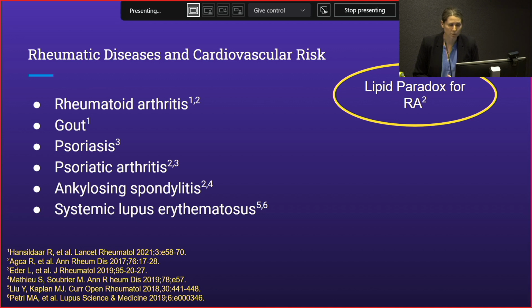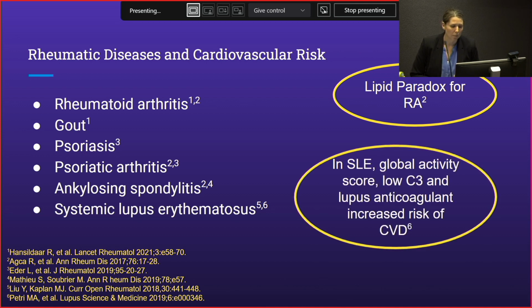Interestingly, in our rheumatoid arthritis patients, there's a lipid paradox, meaning that sometimes if the rheumatoid arthritis is very active, the LDL and total cholesterol may be lower, but the risk of cardiovascular events is still high. In lupus patients, global activity scores such as the SELENA-SLEDAI to monitor for disease activity, low complement 3 levels, and lupus anticoagulant positivity are at increased risk for cardiovascular disease.